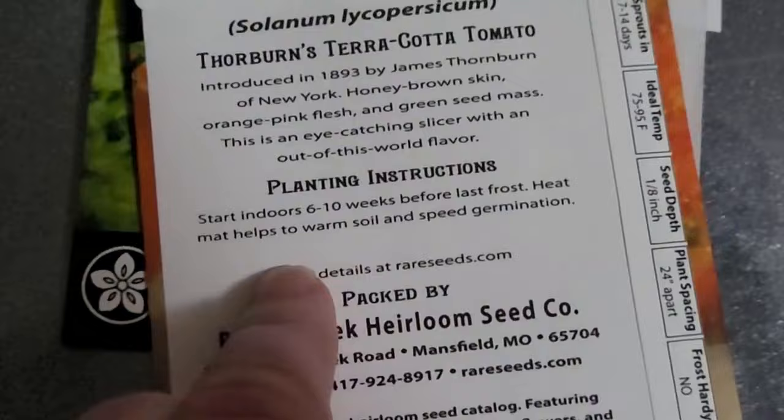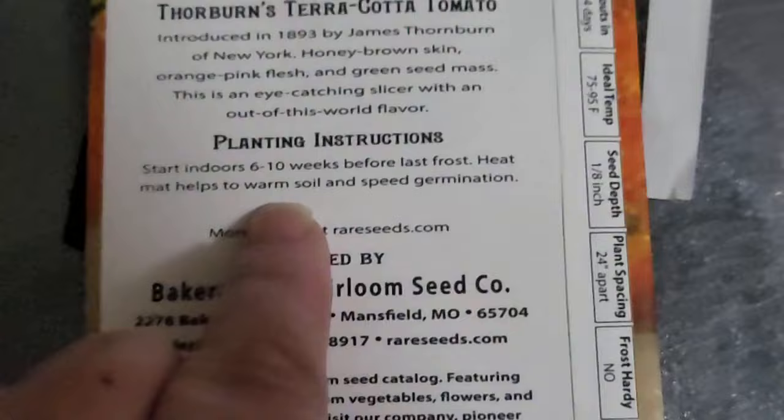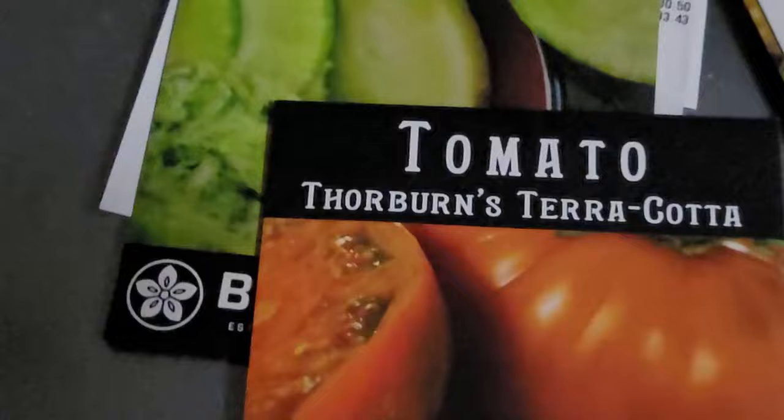Otherwise, you're like watching paint dry or watching the grass grow. It takes forever. But if you put them on a heat mat, not everything likes that, by the way. Not everything should be on a heat mat. But tomatoes and peppers and eggplants do fabulous with a heat mat if you have one.